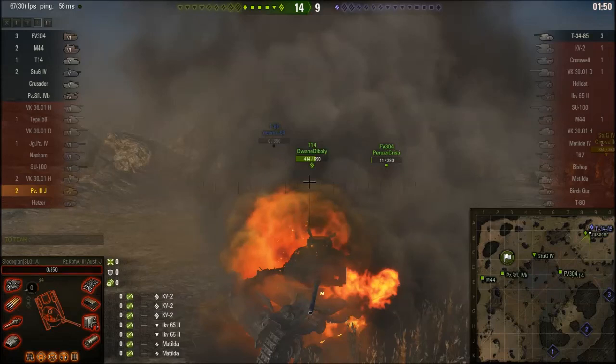So yeah, speed scales up so well. The only thing that really holds this thing back is the lack of pen on its main gun.